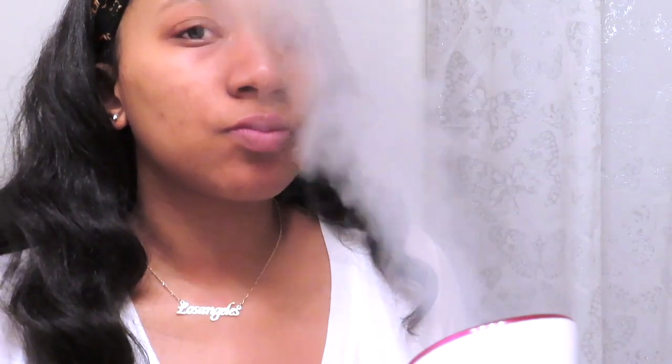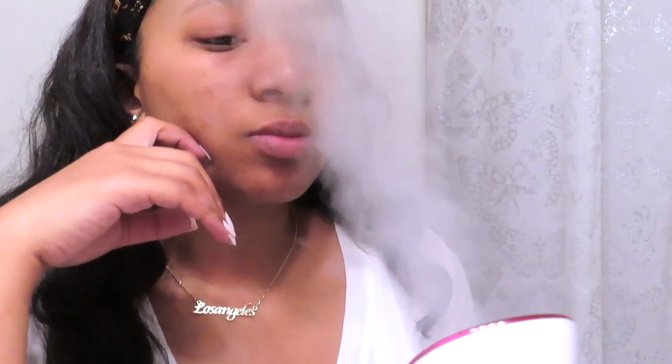Next, I will be steaming my face. I like to use this steamer from Keva Live Facial Iconic Steamer. I just love steaming my face just to open up my pores so I can get ready for possible extractions.